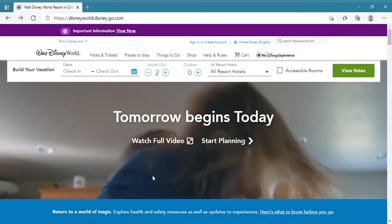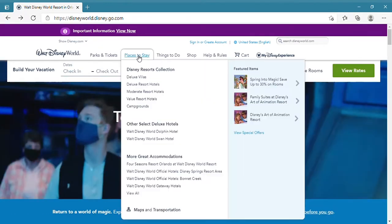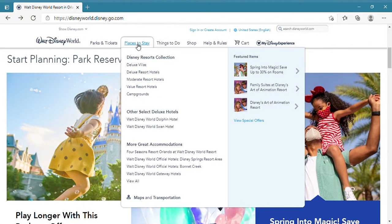I'm back with another website tutorial for the Walt Disney World website. Today we're going to get into the Places to Stay tab. So right off the bat, when you look at this tab, you're going to see all of the different types of resorts that Disney offers.